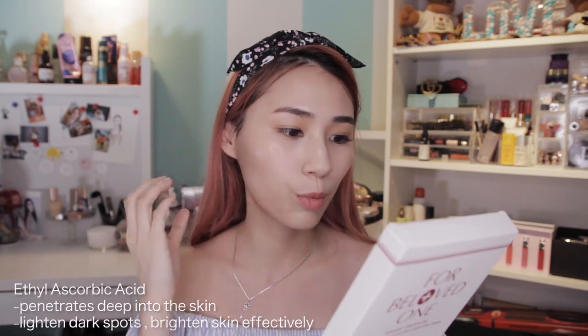Firstly, I'm gonna talk about this sheet mask. So there are a lot of amazing claims in this sheet mask. It is a specially formulated treatment for Asian skins, particularly prone to dark spots. Contains a highly stable brightening agent, ethyl ascorbic acid. If you guys don't know, ascorbic acid is actually vitamin C, so I believe that they use a better type of vitamin C, a more stable type that is suitable for all skin types and even sensitive skin. Ethyl ascorbic acid is more effective because it can penetrate into deep skin layers to brighten your skin tone and lighten dark spots effectively. It also is for preventative issues.